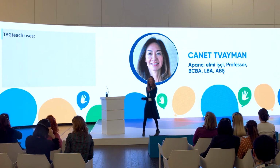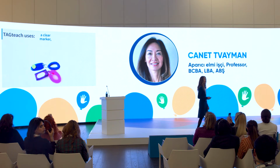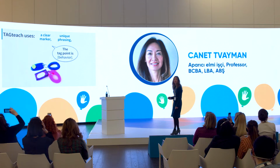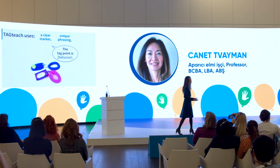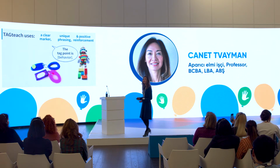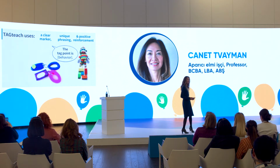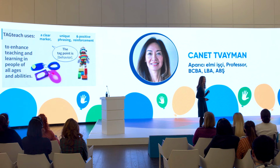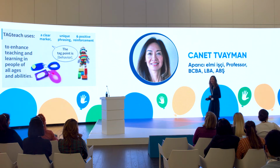So tag teach actually uses three things to work, three simple things for it to be effective. A clear marker, something to mark the behavior. Unique phrasing, just so that we're breaking down those barriers of confusing communication. So just a unique way of identifying the desired behavior that we want. And then, of course, positive reinforcement, because without positive reinforcement, we're not going to get behavior increase, those behaviors that we want. So we do all of this to enhance that teaching, improve our teaching, enhance learning for people of all ages, all abilities.